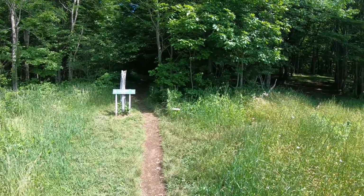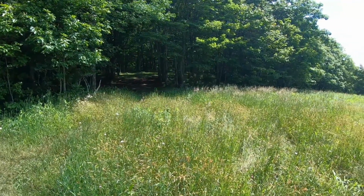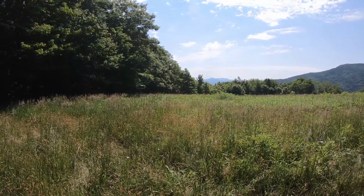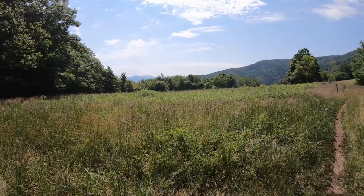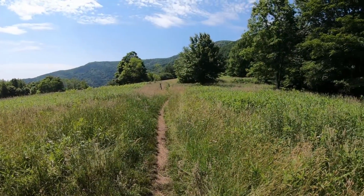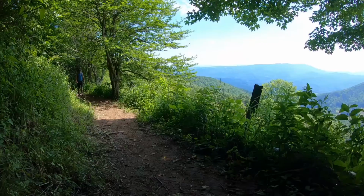I've made it to Dali Flats, which is a popular place to camp for those who do the Carver's Gap to 19E or vice versa route of the Roan Highlands. And this is as far north as I'm going to go on this trip. Now it's time to turn around and head back.